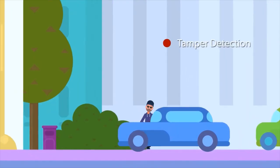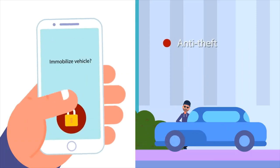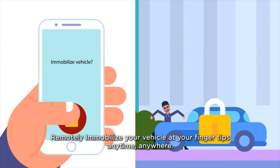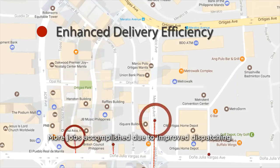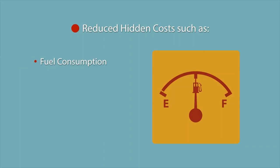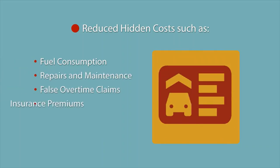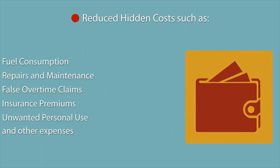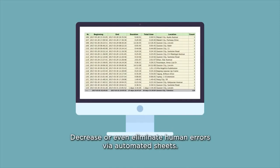Tamper detection. Get instant alerts when the tracking system is tampered with. Anti-theft. Remotely immobilize your vehicle at your fingertips anytime, anywhere. Enhanced delivery efficiency, more jobs accomplished due to improved dispatching. Reduce hidden costs such as fuel consumption, repairs and maintenance, false overtime claims, insurance premiums, unwanted personal use, and other expenses. Decrease or even eliminate human errors via automated sheets.